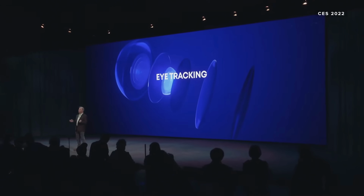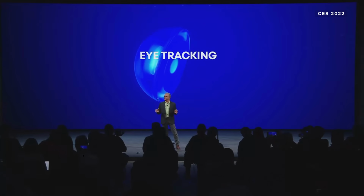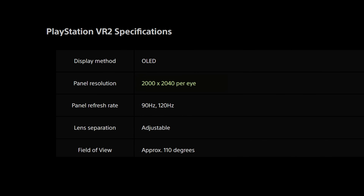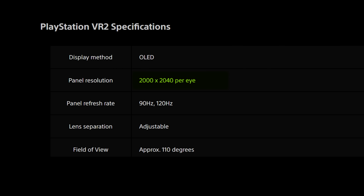Sony's introducing a couple of really new technologies though in this headset that we haven't really seen before in a consumer VR headset. One is eye tracking. Now this thing's going to track your eyes to do a couple of things. One, to improve graphics. Now this already has 2000 by 2000 resolution OLED displays in this headset, which are going to provide supposedly 4K quality graphics.